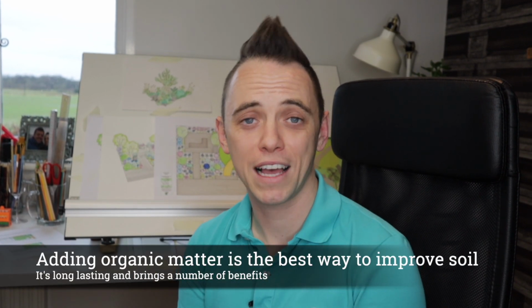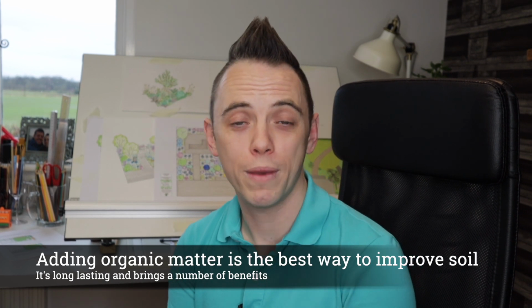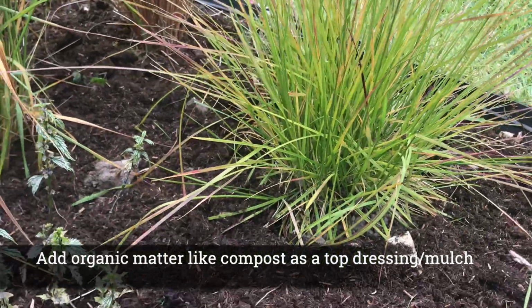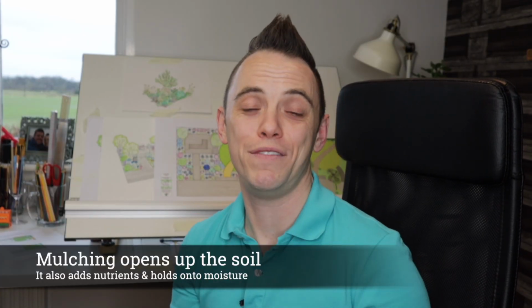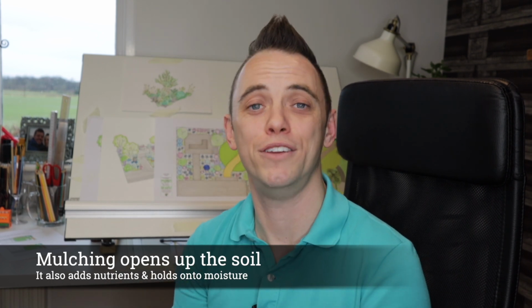Now, the best way to improve your soil texture is by adding organic matter. And this could be well-rotted manure or homemade compost. And what that will do is it will help open up the soil structure. So if you've got really clay-based soil, that organic matter will help add air, which will then help it free drain better. If you've got sandy soil, the organic matter will hold onto moisture and help it retain nutrients.